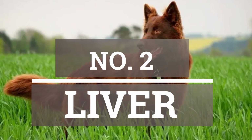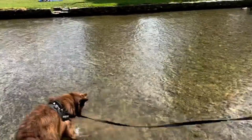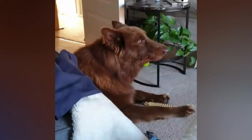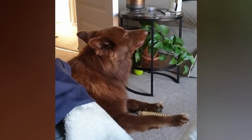Number 2. Liver. The liver color is a variation of brown. It is characterized by a deep brown coat with black markings. This color is another attractive but rare color of the German Shepherd.